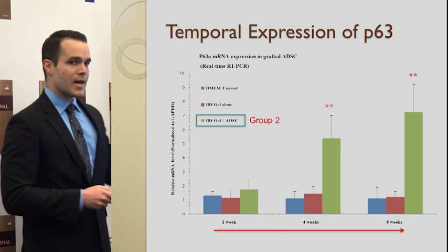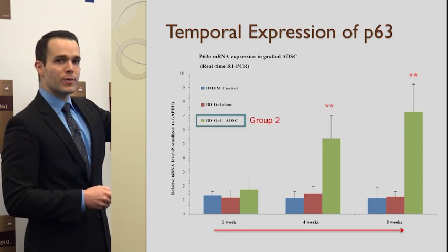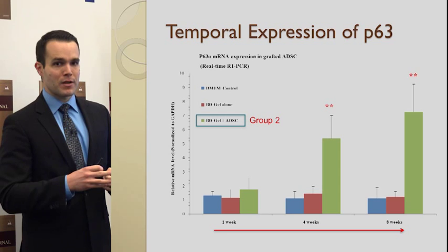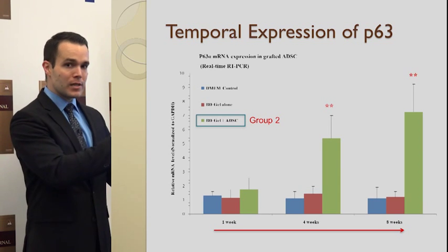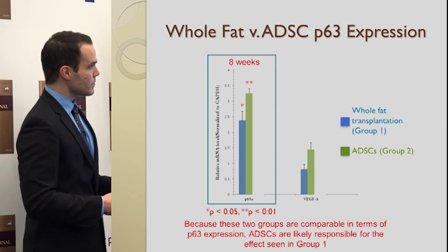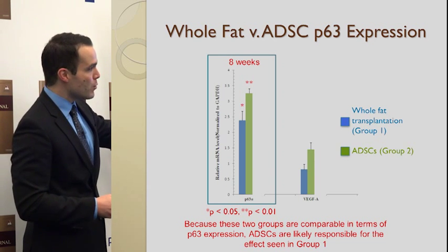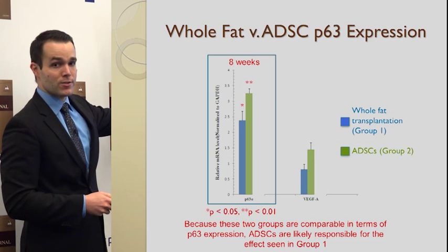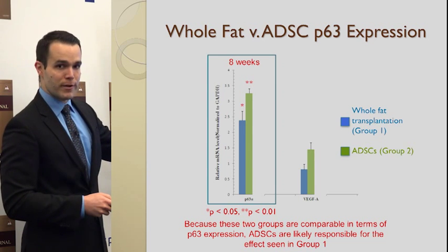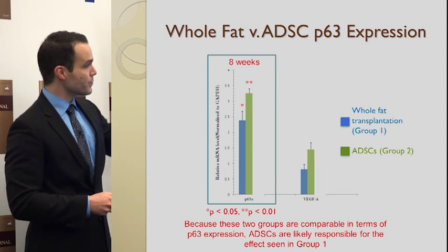And then when you look over time with group 2 of P63 expression at 1, 4, and 8 weeks, you see this temporal increase in P63 expression. Now, whether that's from increased existing stem cell activity in the epithelium or whether that's from the ADSCs populating the epithelium and then replicating, it's unclear yet, but it's still something to note for future studies. And then when you look at the whole fat versus ADSC P63 expression at 8 weeks, you see that both groups have significantly increased P63 expression compared to control skin flaps. Because these two groups are comparable in terms of their P63 expression, it's likely that the ADSCs are responsible for the effects seen in group 1.